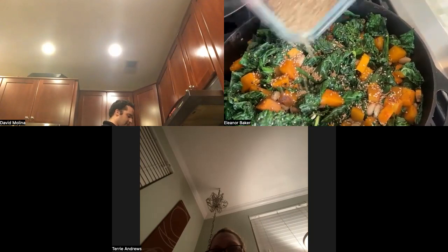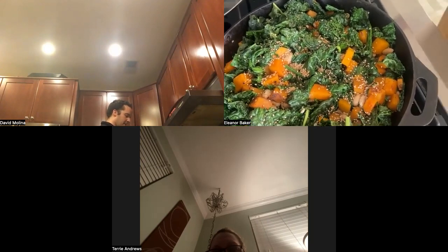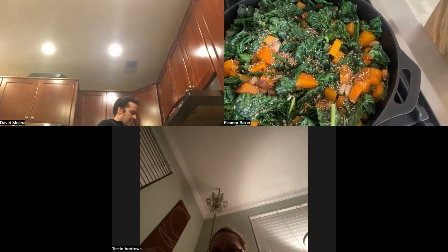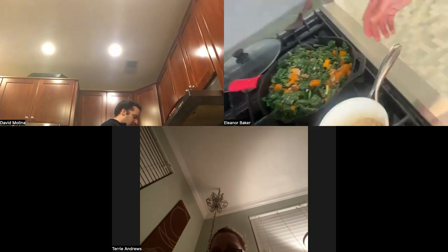So we're just going to sprinkle it on, give you a good view of things here. We're just sprinkling on, and it looks so pretty. So this is definitely a dish that is going to wow your guests. It's a great one to bring to parties this season. If you're looking for a healthy dish to bring, very easy, transportable. You're not going to make a huge mess with something that's saucy.